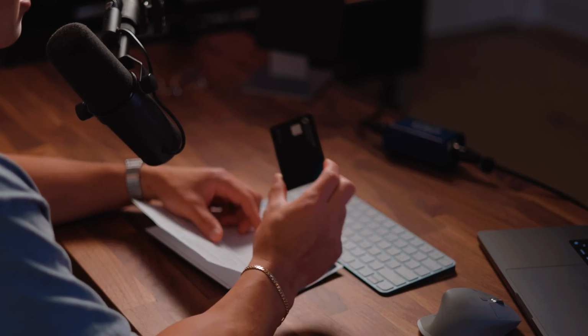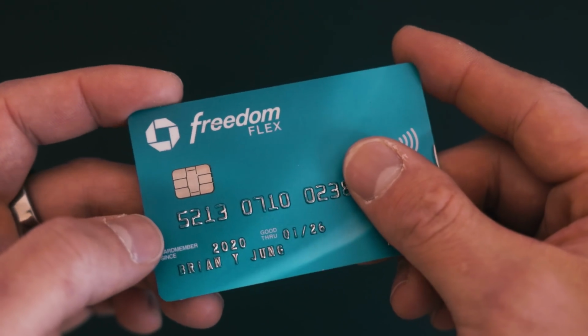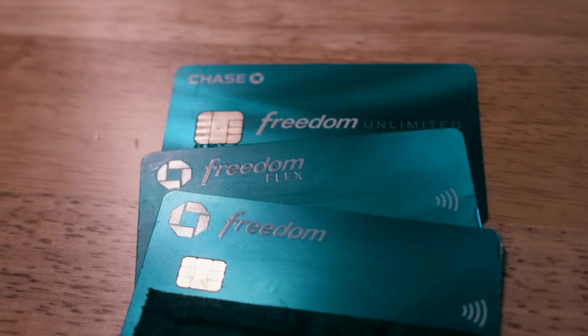So previous to this card, I had the Chase Sapphire Preferred. I applied for that about 5 years ago. And then I downgraded that into the Chase Sapphire no annual fee version. And then I eventually transferred that over into the Chase Freedom card as well. So I actually have multiple Chase Freedom cards. And a lot of people don't realize this too because they're just getting into the game, but there are many versions of certain cards. So Chase Sapphire has many different versions, and then even Chase Freedom. They had the regular Chase Freedom. Now it's just the Chase Freedom Unlimited and the Chase Freedom Flex card.